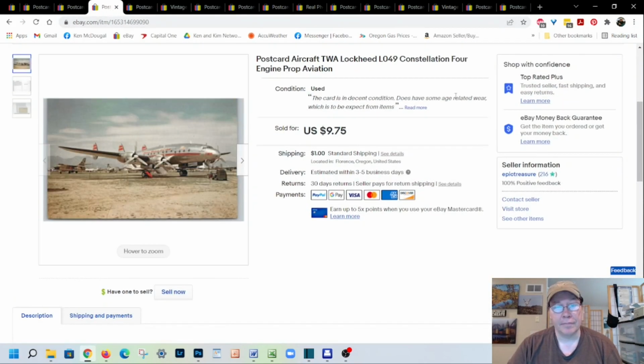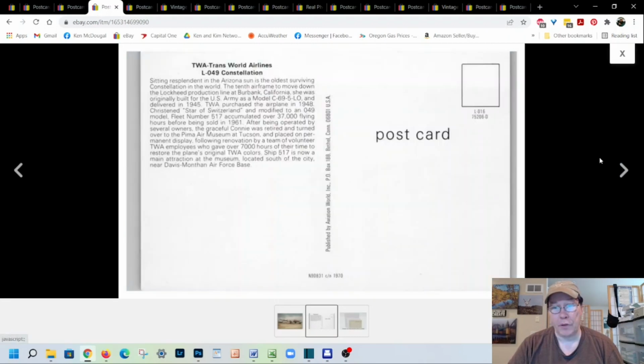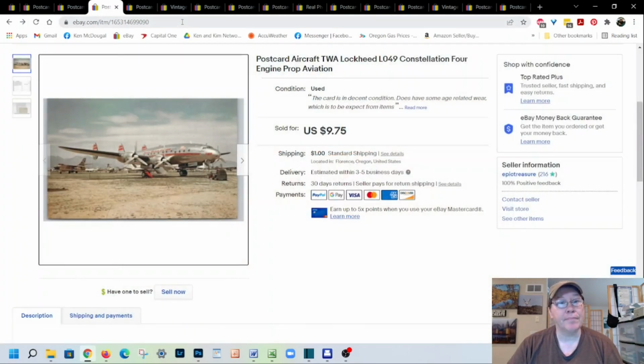Next is another older aircraft. This is a TWA. TWA aircraft are very popular, and they're getting harder and harder to find because they are so popular. This is a TWA Lockheed L-49 Constellation 4-engine prop. Okay, and this one sold for $9.75 plus $1 shipping. Take a look at that. Beautiful aircraft. I love these particular kinds of aircraft, the Constellations. And let's see if it was posted. Nope, not posted on this one. Okay, and we'll go on to the next one.